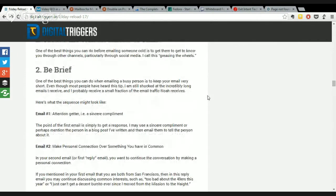One of the best things you can do when emailing a busy person is keep your email very short. Even though most people have heard this tip, he's still shocked at the incredibly long emails he receives. And he probably receives a small fraction of the amount of email traffic that Noah receives. Here's an example sequence. Email 1 is an intention getter, a sincere compliment. Now the point of this first email is you're simply trying to get a response. So you might use a sincere compliment or perhaps mention the person in a blog post that you've written and then email them to tell the person about it.